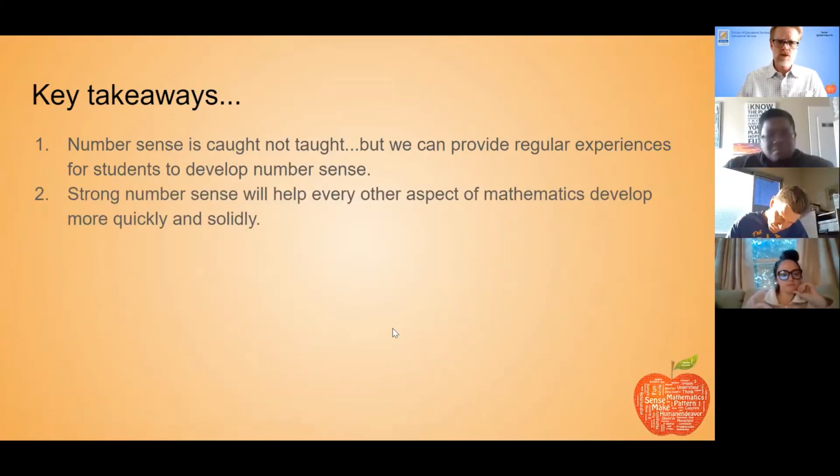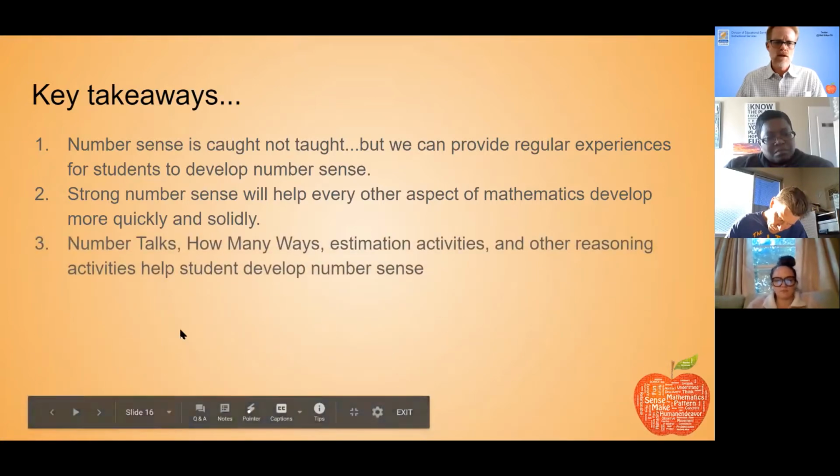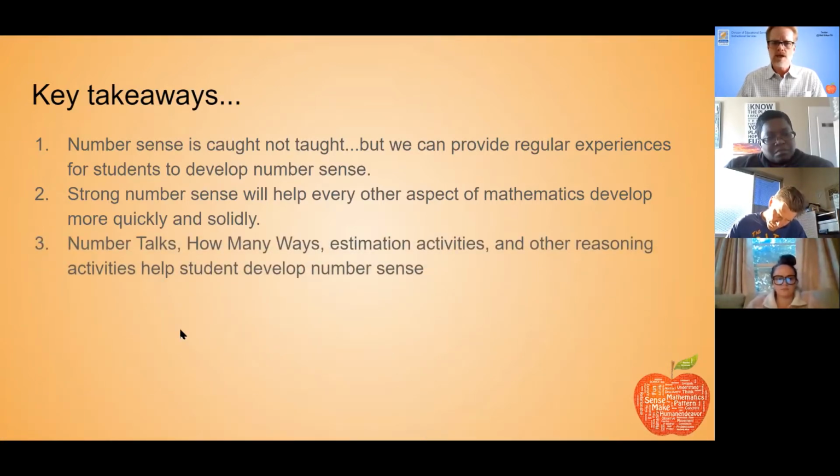Number 2, a strong number sense will help them with every other aspect of mathematics, being able to acquire ideas more quickly and hold on to them more solidly. The third one is things like number talks, how many ways, estimation activities. There's a lot of different number sense activities out there. What they all have in common is they're eliciting student thinking, and they're getting students to interact in novel ways with numbers, to be able to see relationships between quantities and connections and things like that.